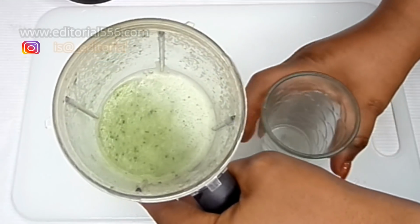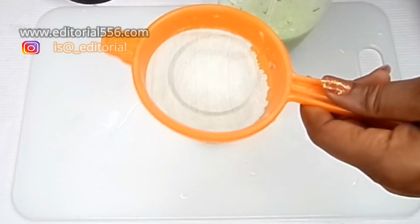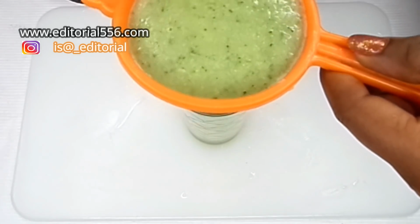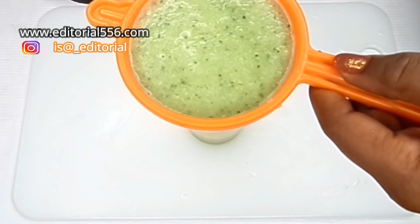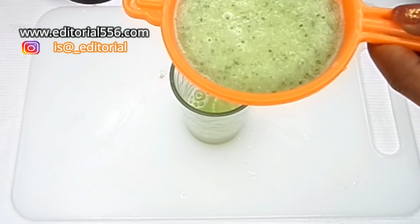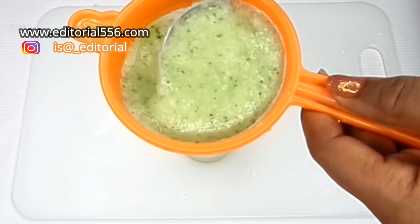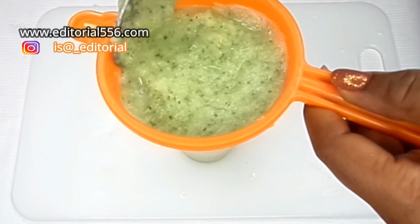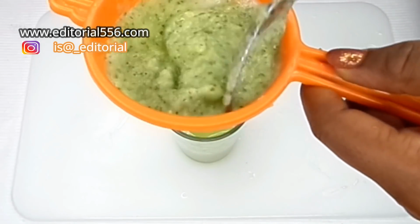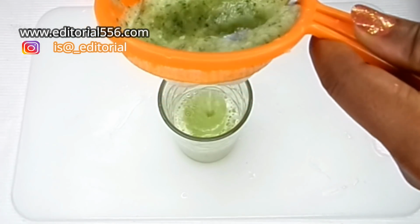Alright guys, so here's the juice, and you can actually choose to drink it with all of the fiber, or you can choose to sieve it. So I'm going to be sieving this, okay, to just get the juice. Now the difference is that when you drink it with all of the fiber, you're going to feel more full than when you just juice this all out. So you can choose to take it with all of the fiber. It's going to be really nice.